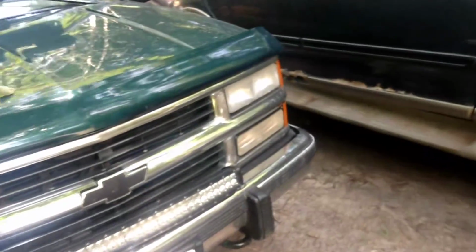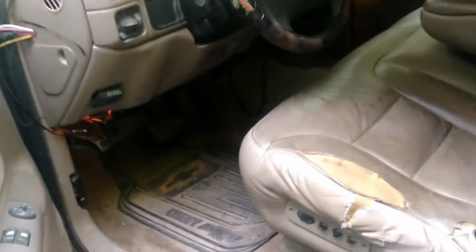Alrighty guys, just wanted to do another update on my vehicles. So my 97 Chevy is done, and I mean done as in it's been sitting here for the two and a half weeks that I've owned my new truck over there, the 79 Ford.